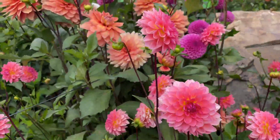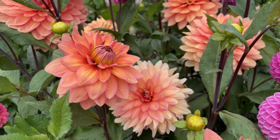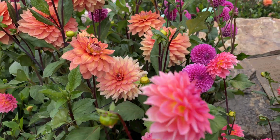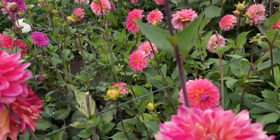I think next to roses, dahlia is probably one of my favorite flowers. There are so many varieties, so many colors, and so many different types. Just amazing.